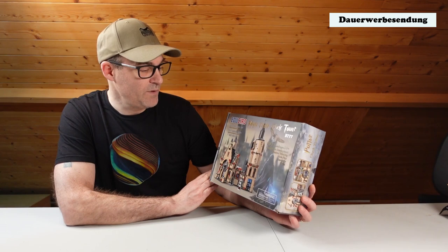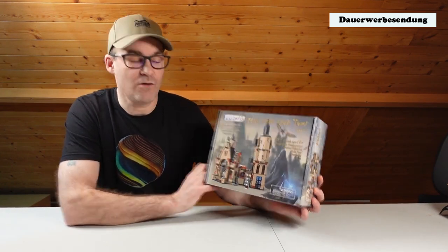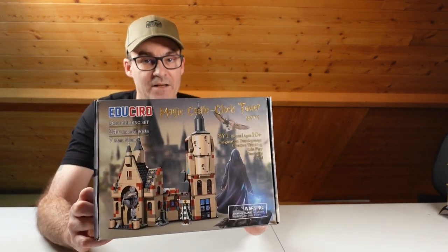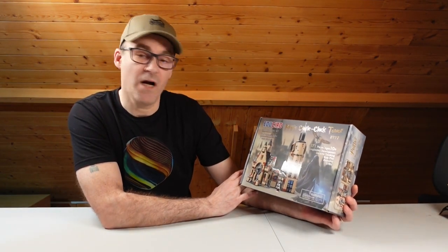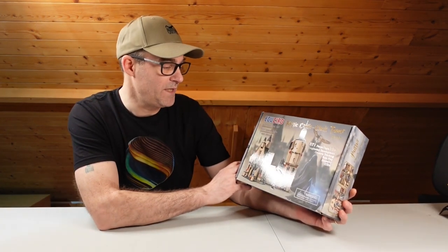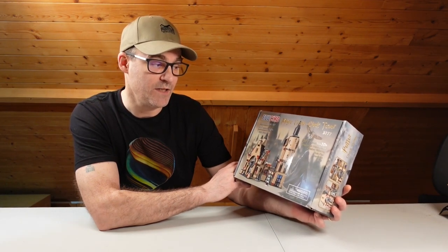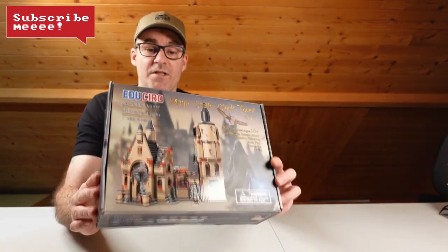Yeah, it's from the company EDUCIRO, and we got the Magic Castle Clock Tower, set number B777. Of course, it's from the Harry Potter universe. It's a mock building set with 7 main scenes, and we got 24 colored bricks. That's nice. 871 pieces, and the age here is 10. So it's a nice box.